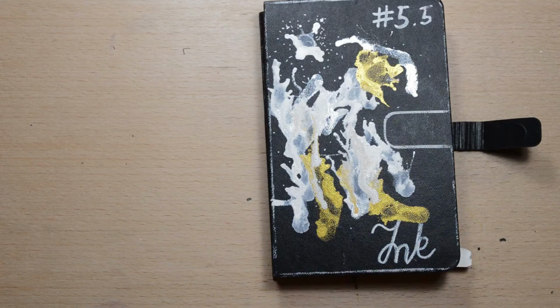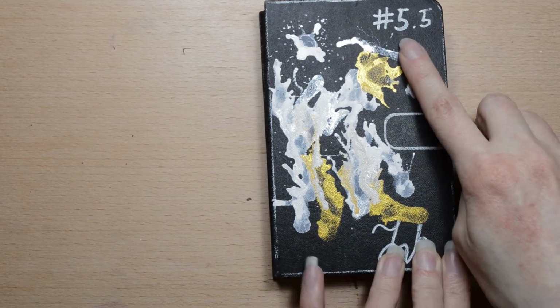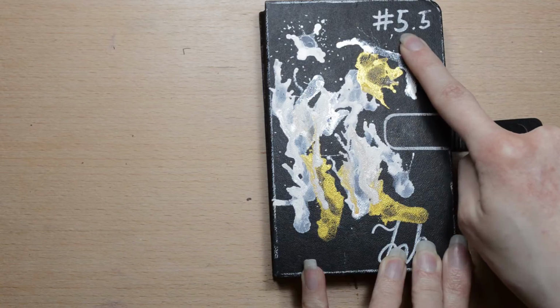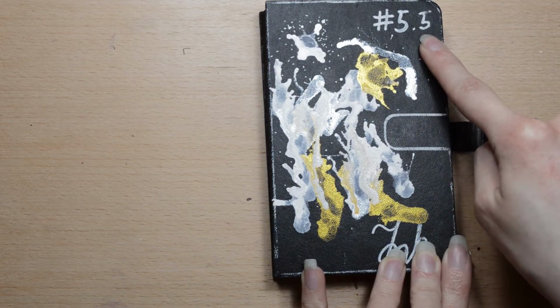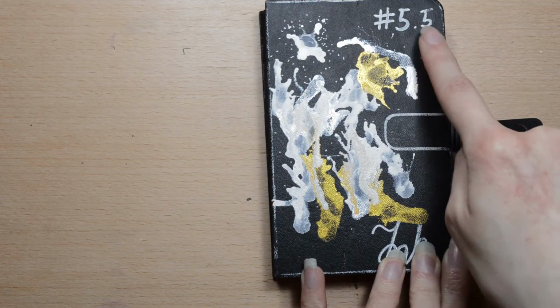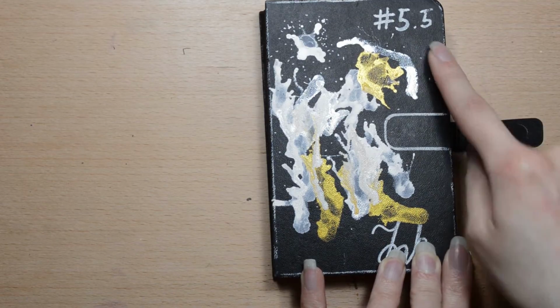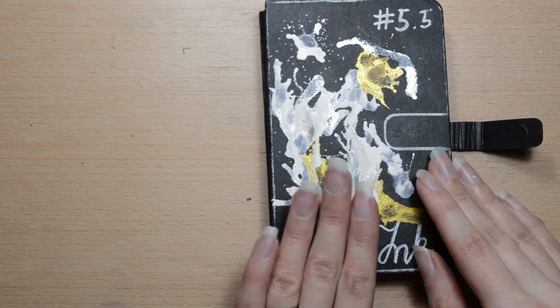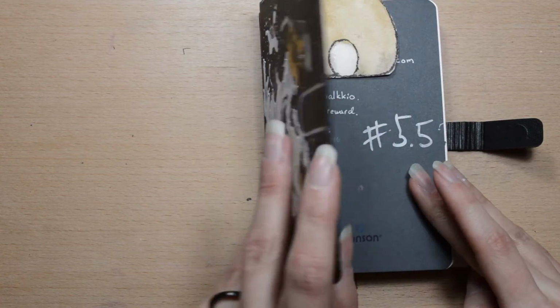And on today's sketchbook, this is sketchbook number 5.5, which means this started during sketchbook number 5 and this was my second sketchbook. So it got to number 5.5, but this is really my main sketchbook at the time, so these numbers are really confusing. And this cover is made with acrylic inks.